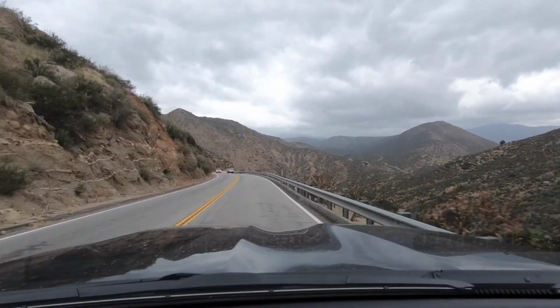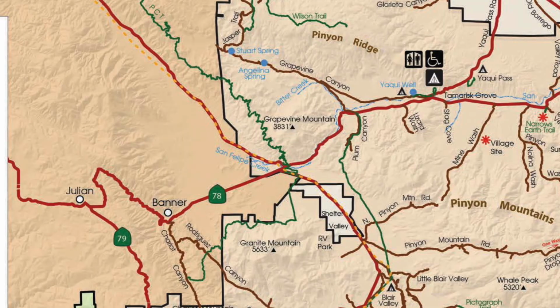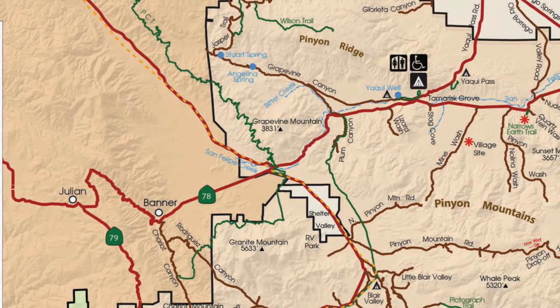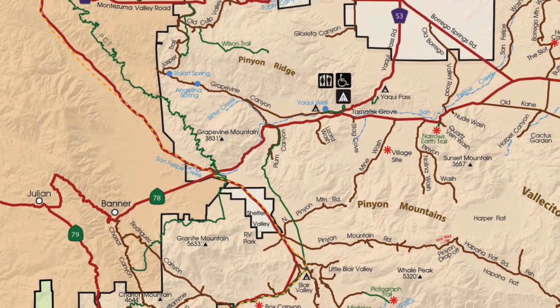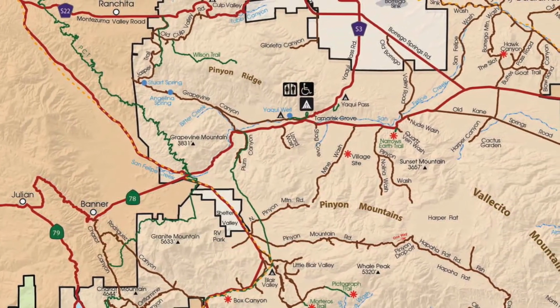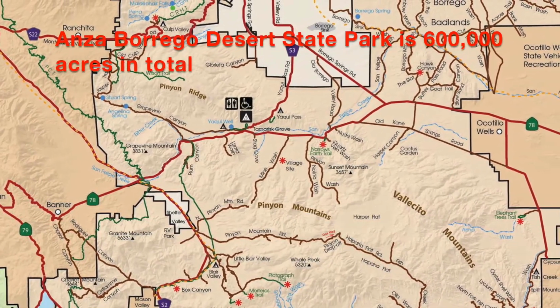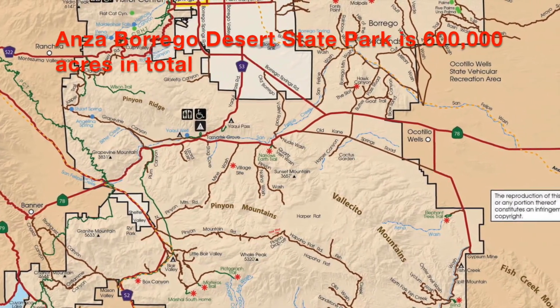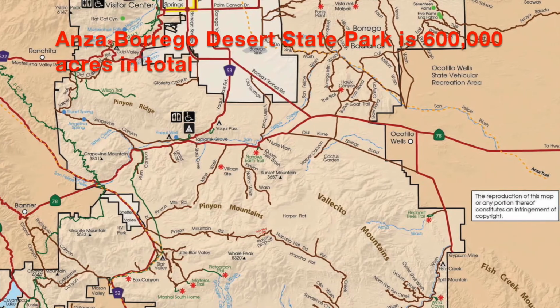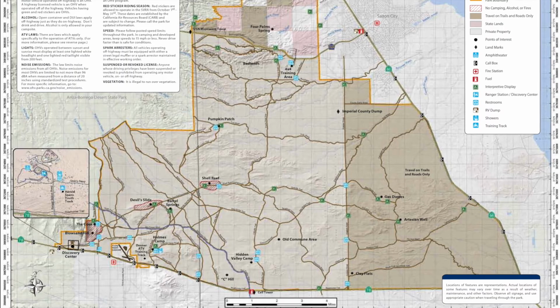So the first part of any journey is getting there, and this is us in the Land Cruiser dropping down into the Anza-Borrego Desert. 600,000 acres, the Anza-Borrego Desert State Park. You can see on the map Julian and Banner up in the mountains. We drove on Highway 78. You see Scissor Crossing, and then of course you might see Plum Canyon and Grapevine Canyon, the first two things you get to when you cross into the park. Some of the video was shot in washes in both of those locations. Love that spot. And it's a beautiful, beautiful park, by the way.